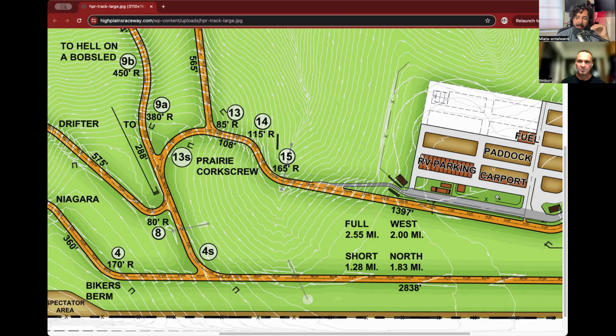And everything backed up to pit wall is RV parking and then the carport. So this gets very, very crowded with pedestrians and bicycles and skateboards and people doing performance art. And you're going down by the snack bar. And this brown building here, Tim, is where you will be.